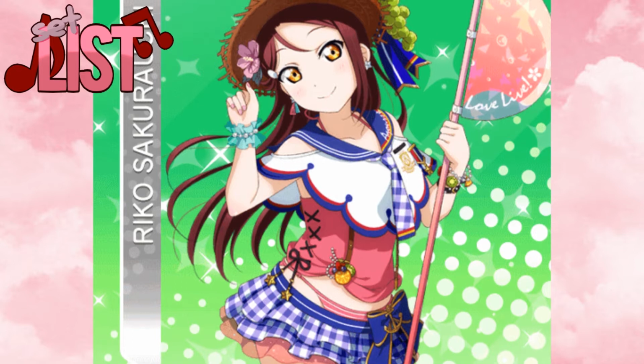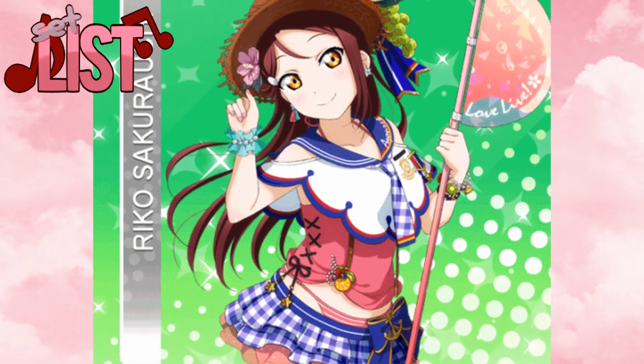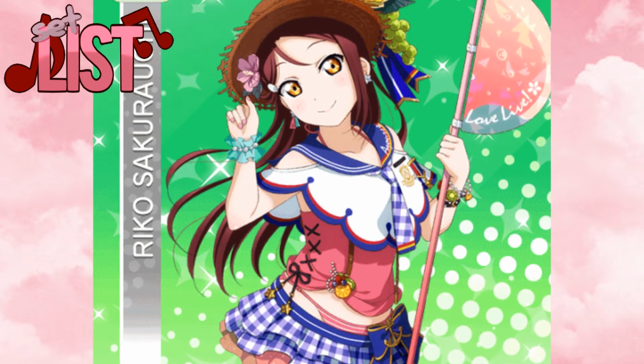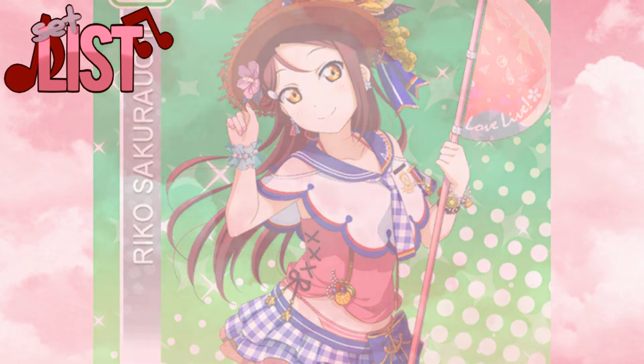Another negative about this SR is they could have stuck with the bun design. I really liked the bun design. It was a very nice touch on the Unidolized, but I'm not going to complain too much about it.